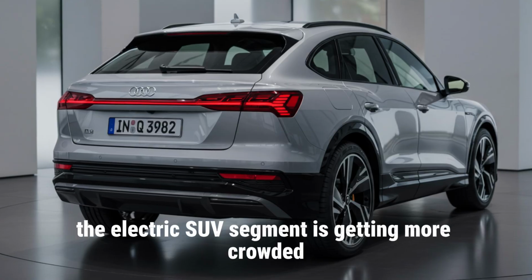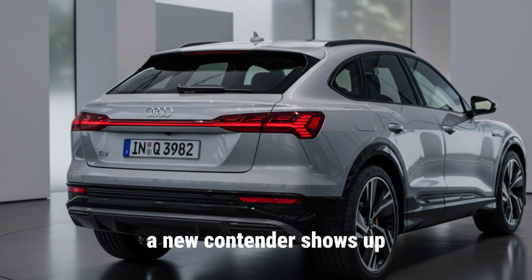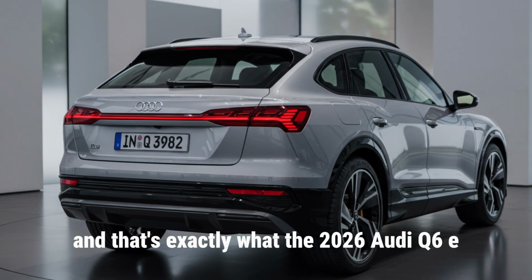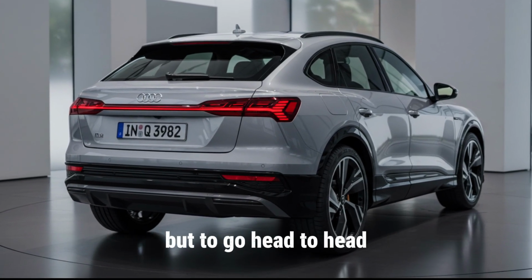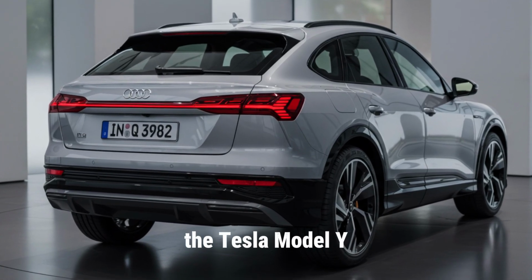The electric SUV segment is getting more crowded every single year, but every once in a while, a new contender shows up that makes everyone stop and pay attention. And that's exactly what the 2026 Audi Q6 e-tron is doing. Audi has finally rolled out a mid-size electric SUV that's not just here to fill a gap in the lineup, but to go head-to-head with one of the biggest names in the EV world, the Tesla Model Y.